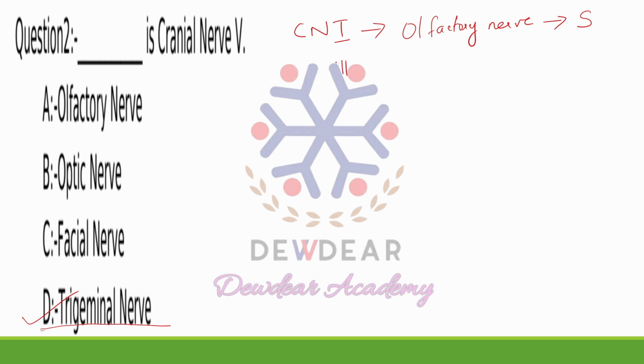Then the second cranial nerve, that is optic nerve. This is also a sensory nerve and it transmits the visual information from the retina to the brain. That is cranial nerve 2, also a sensory nerve.